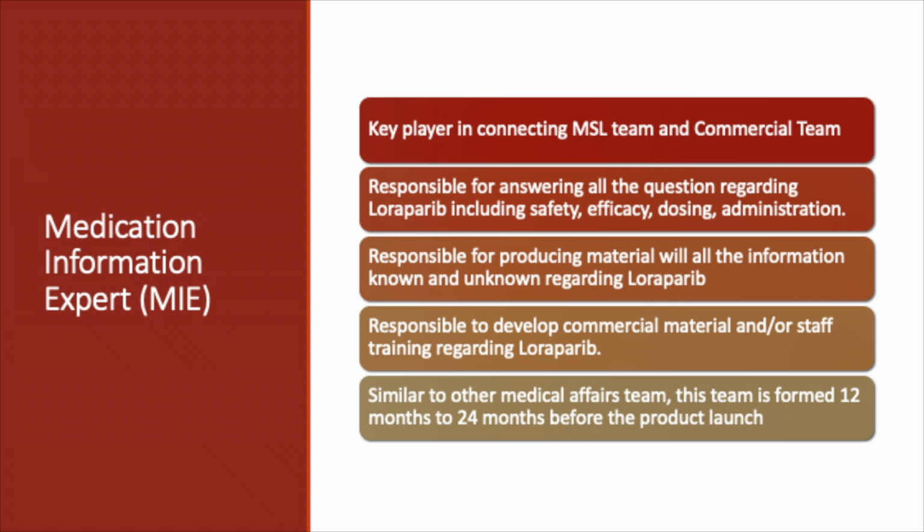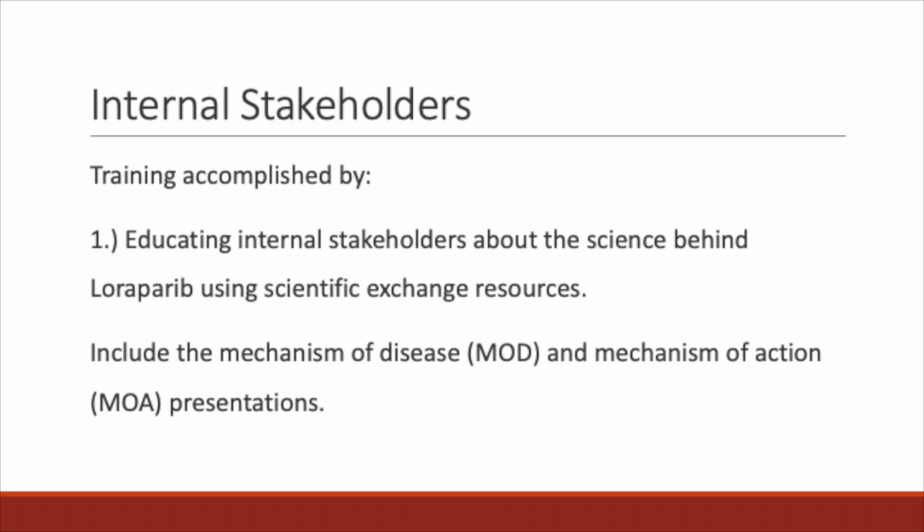This allows the medication information experts to develop commercial material and or sales trainings before the product launch. The team, like other medical affairs teams, is formed 12 to 24 months before the product launch. The internal stakeholders are responsible for educating about the science behind the drug using scientific exchange resource.